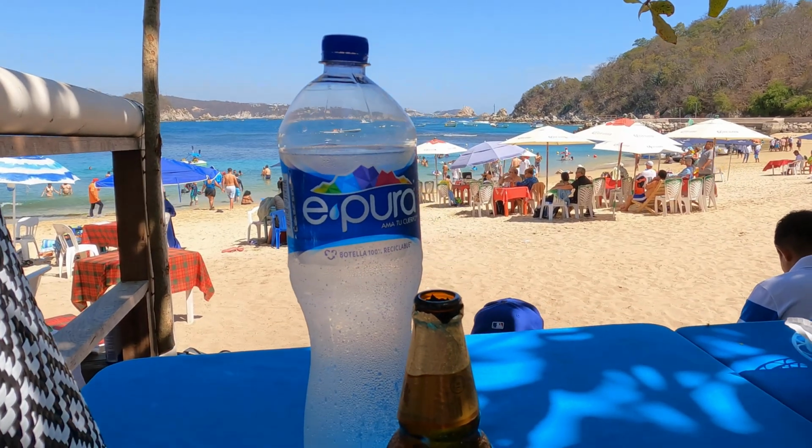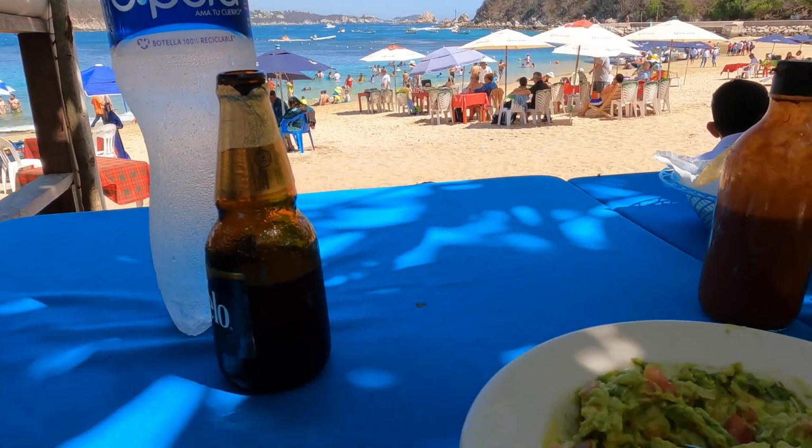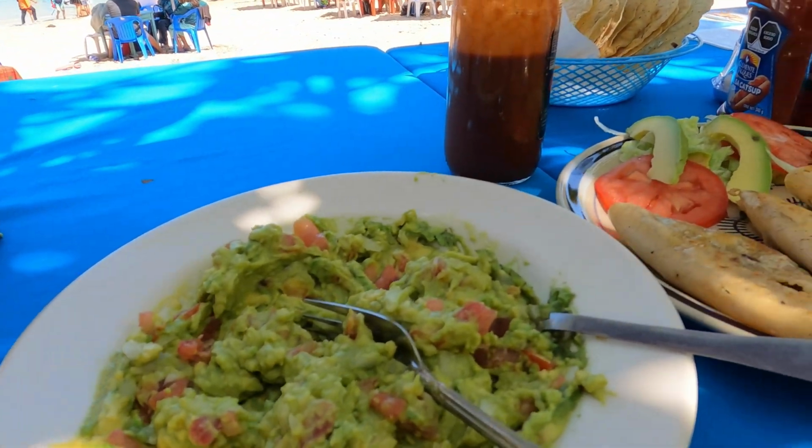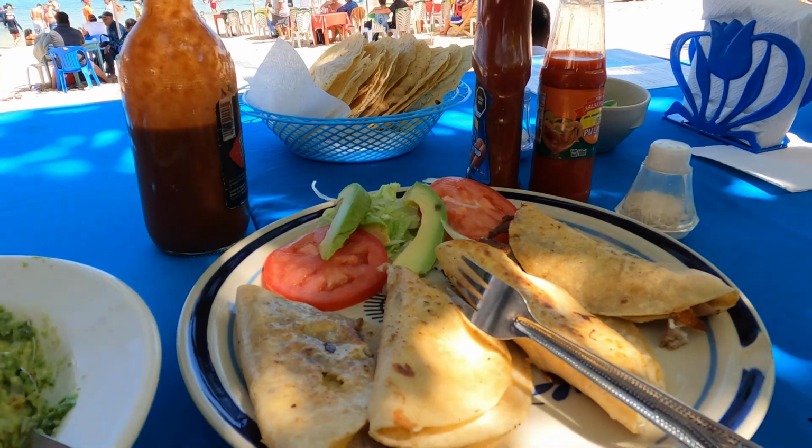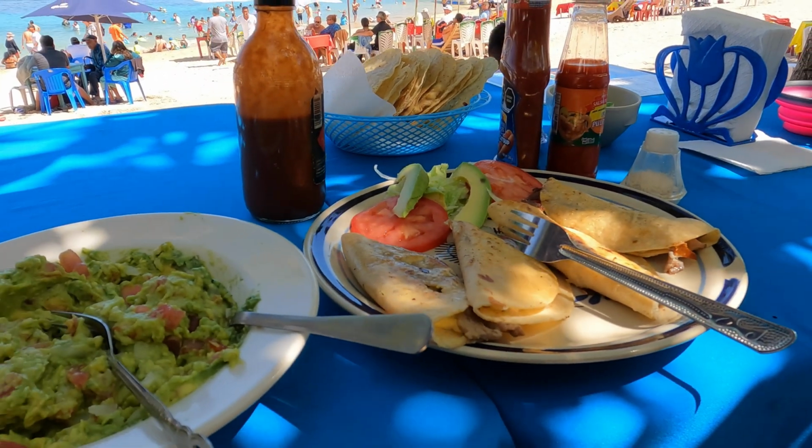All right, so we have started with a giant bottle of water, a couple Negro Modelos. We've got an order of guacamole, and we've got an order of the quesadillas with beef. Everything looks really good, and we are starving.